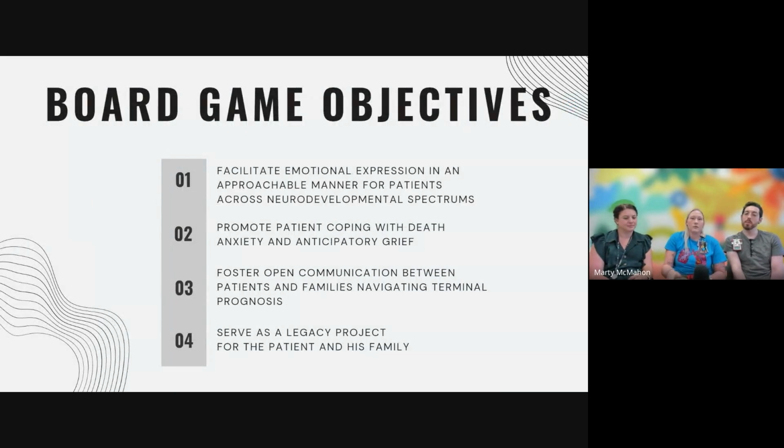So the board game objectives that we have: we wanted to facilitate emotional expression in an approachable manner for patients across neurodevelopmental spectrums. We wanted to promote patient coping with death, anxiety, and anticipatory grief, as well as for families and siblings. Foster open communication between patients and families navigating a terminal prognosis. And also, like I was saying on the first slide, serve as a legacy project for the patient and his family to have. And I think it was also very important for the patient to be able to share this game with other kids that are in the hospital, since he knows what that is like.